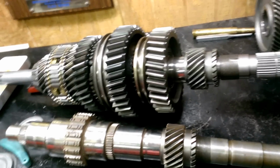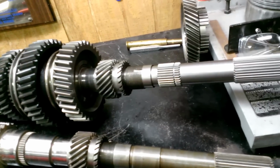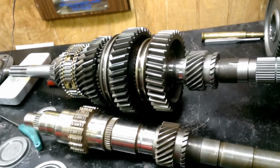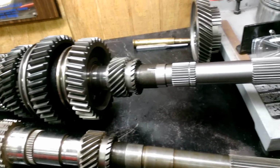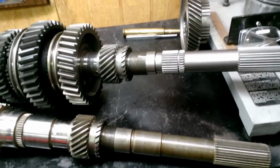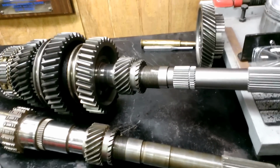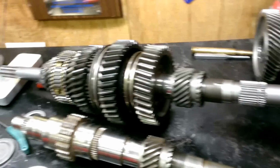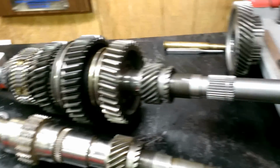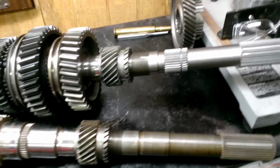Okay, now we're going to explore the transmission in the medium duty to heavy duty Dodge trucks and also the Chevy trucks. This is a NV4500. The company name is New Venture NV4500. That was a conglomerate between Chrysler Corporation and General Motors that formed a transmission company to make these for the light duty, the 1 ton, 3/4 ton diesel trucks.